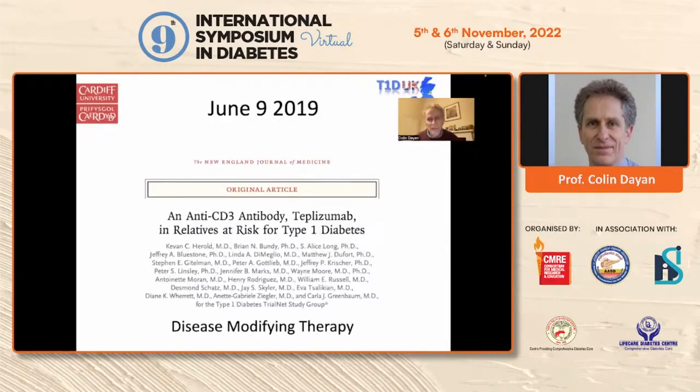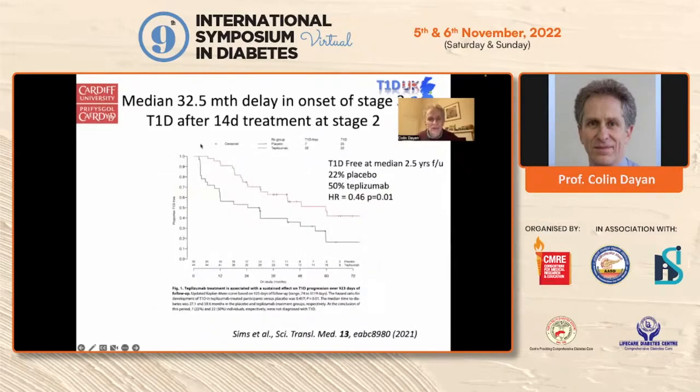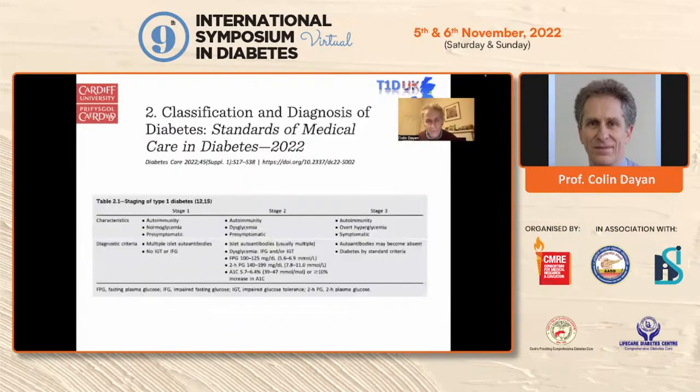Well, we mentioned this study, which was the first prevention study with the drug teplizumab. That's been reanalyzed following the participants for longer. And it's now realized that not just a 24-month, but actually closer to a 32-month delay on average can be calculated. Here they've followed the participants out to 6 years now. You can see that 22% of the placebo group are diabetes-free, whereas 50% of the teplizumab group. And it looks like some of them might have a very long period of time when they don't develop diabetes, or maybe don't develop diabetes at all.